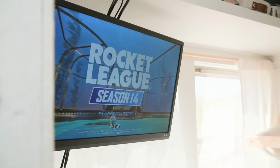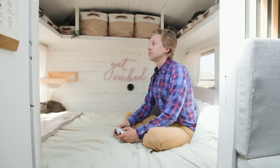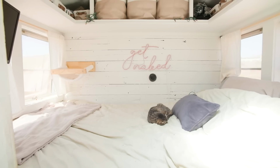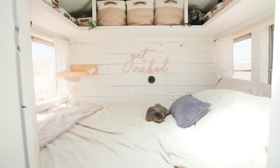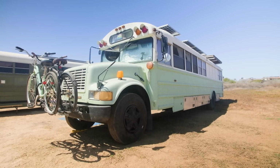It's the place that we spend the most time in the bus. We have a TV back here, as well as a video game console that Alan uses quite a bit. So this is definitely a lounge area for us. It is one of our favorite spots in the bus.